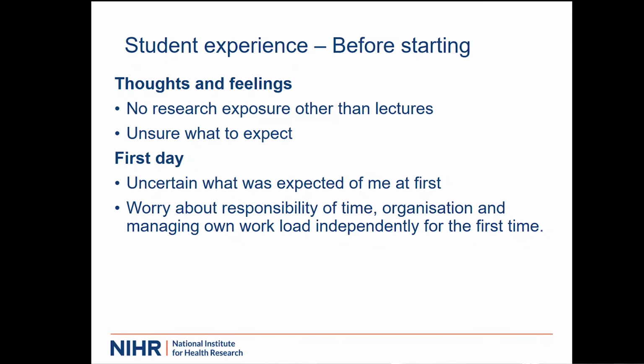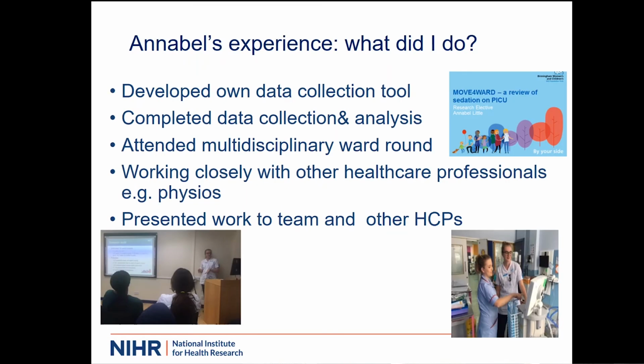So I had to set up an audit tool, work out what I was going to do and what I was going to look at, and do a lot of independent work that I hadn't really done previously as a student, because ward placements are a lot more structured. So I was worried about having all that responsibility and organisation and managing it well. But yeah, I felt it went okay. And I'll talk about my experiences throughout the placement. If you can go to the next slide, please.